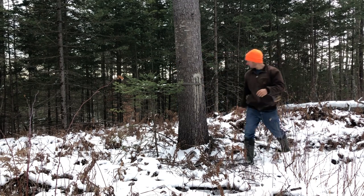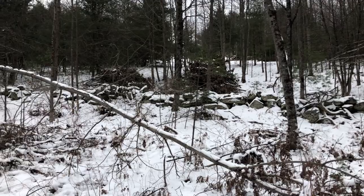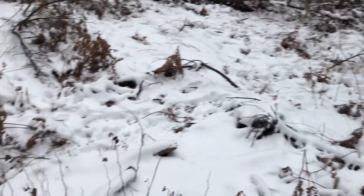There we go, that ought to do it. Should be a good spot. And there are those brush piles that we've got. And there's a really good deer trail that comes right down through here.